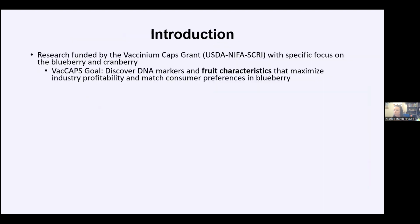So to introduce this topic, the research was funded by the VacCAP grant with specific focus on blueberry and cranberry. Now, the overarching goal of this grant was to discover DNA markers and fruit characteristics that maximize industry profitability and match consumer preferences of blueberry and cranberry. And of course, judging by the title, I focused primarily on blueberry. So for the remainder of the discussion, we will focus on southern highbush blueberry.